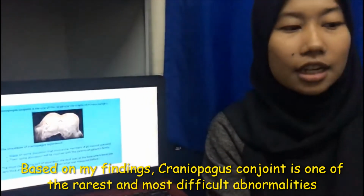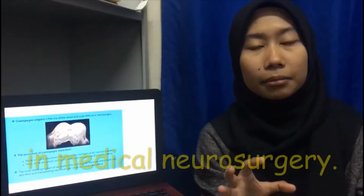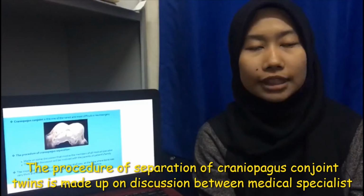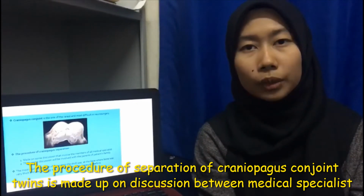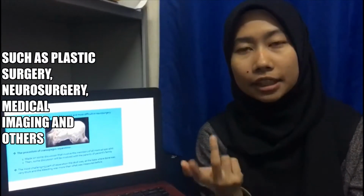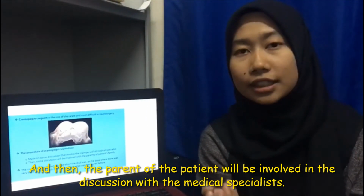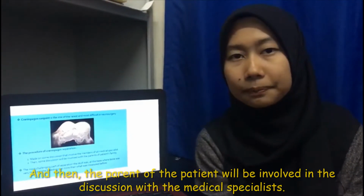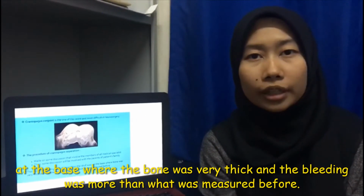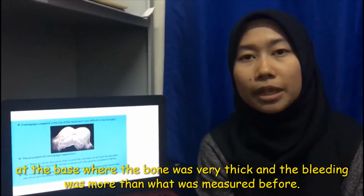Based on my finding, craniophagus conjoined twins are one of the rarest and most difficult cases in medical neurosurgery. The procedure is decided through discussion between medical specialists such as plastic surgery, neurosurgery, medical imaging, and others. The parents of the patient will also be involved in the discussion. The most challenging procedure of the skull separation was at the base, where the bones are thick and the bleeding was more than what was measured before.